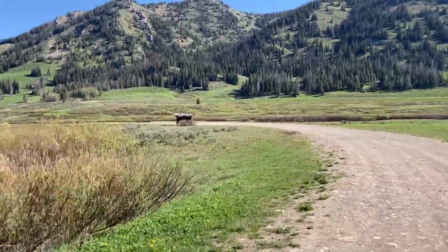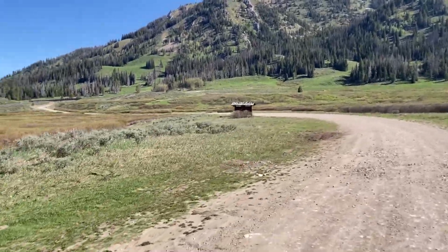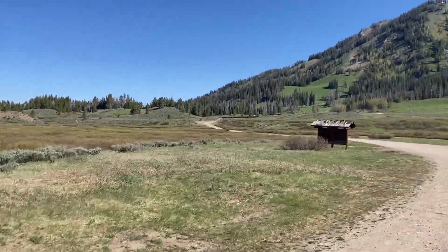Well, you didn't get to hear them, but when I first came through the first time, they were squawking and disturbed that I would drive through there. But it's just, everywhere you turn, there's something in nature to look at.